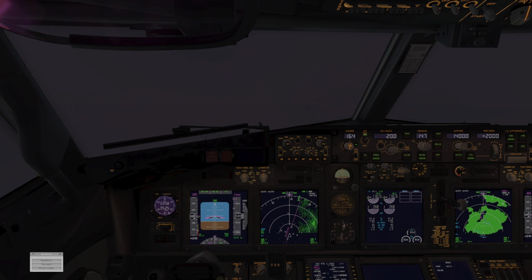Zibo 7378. Expect runway 12. Expect runway 12, Zibo 7378. Thousand to level off. 1,000 to go.